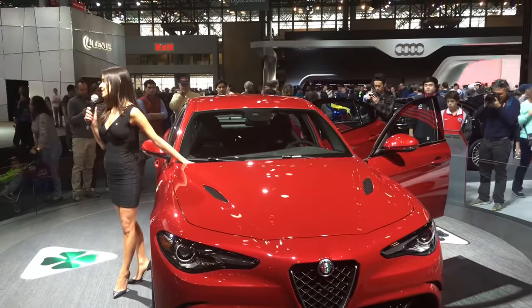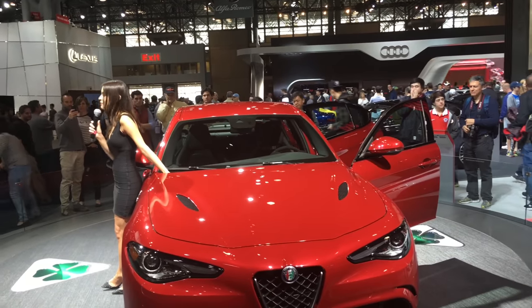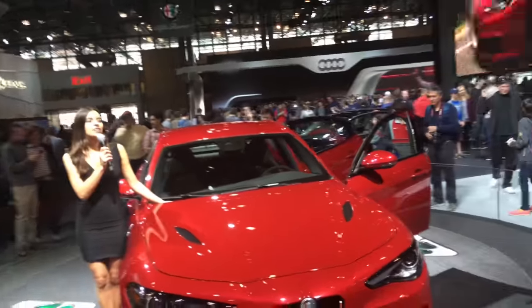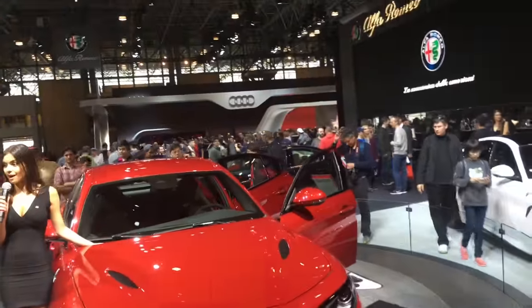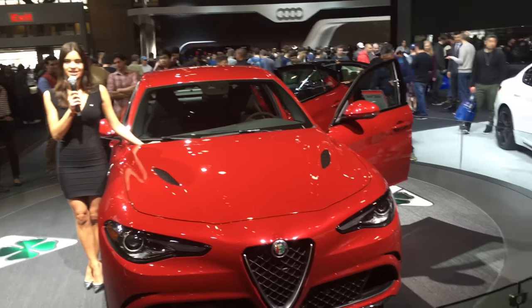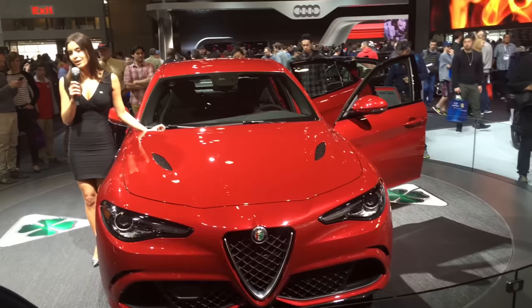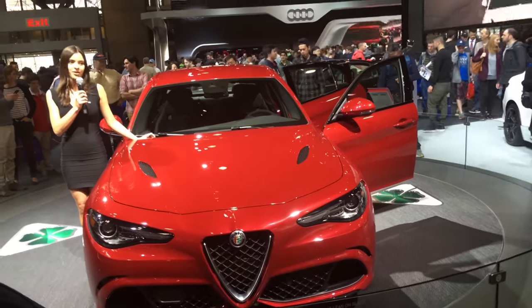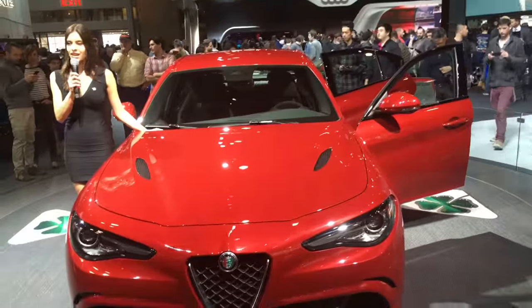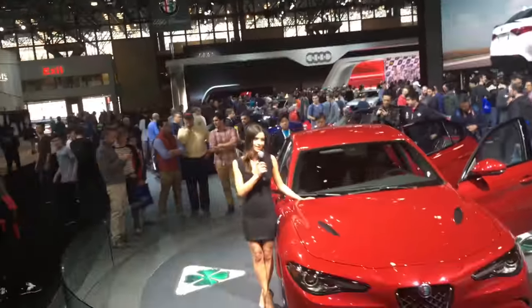Under the skin of this muscular exterior lies an equally impressive powertrain. This Ferrari-derived, all-aluminum, 2.9-liter bi-turbo V6 is Alfa Romeo's new benchmark. It generates an incredible 505 horsepower and 443 pound-feet of torque, allowing it to launch from 0 to 60 in just 3.8 seconds and achieve a top speed of 191 miles per hour. 191 with this amazing thing? All that power doesn't come at a cost of fuel efficiency. With features like stop-start and cylinder deactivation, it saves on fuel economy by shutting down cylinders when extra power isn't needed.